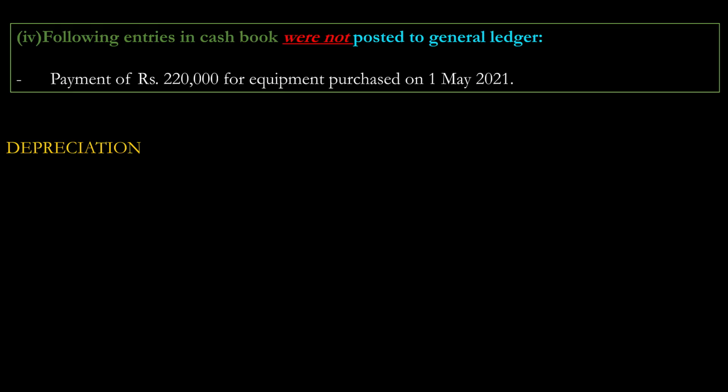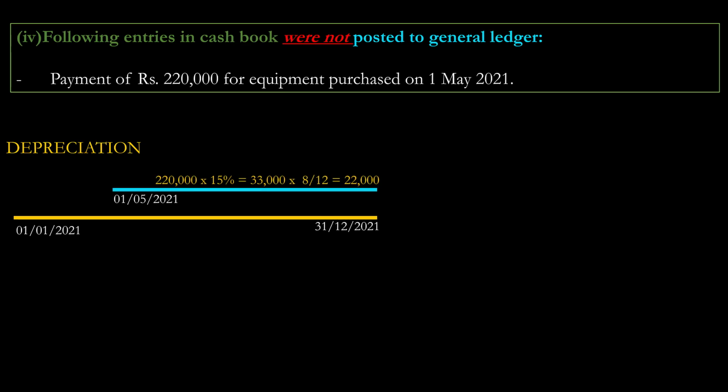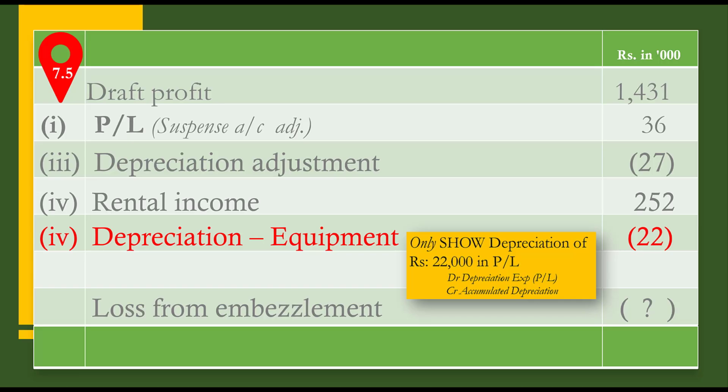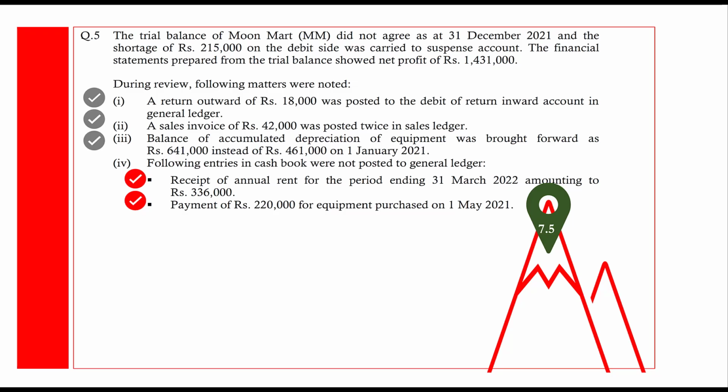Let's deal with the depreciation expense for the year. Because the equipment was bought on 1st of May, I will charge a depreciation expense of 22,000. I will debit the depreciation expense account and credit the accumulated depreciation account. Debiting depreciation expense will obviously reduce my draft profit figure, like this. Once again, this will give me 0.5 marks. Job well done. You have now scored 7.5 out of 8 marks.